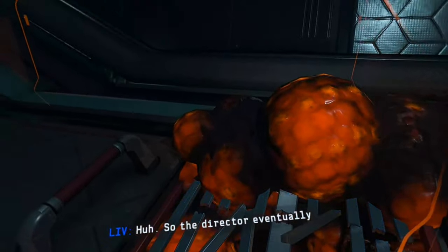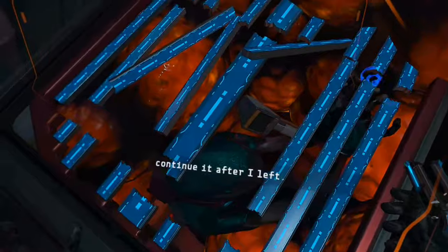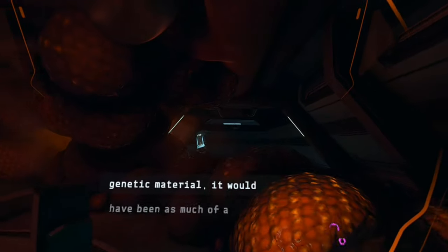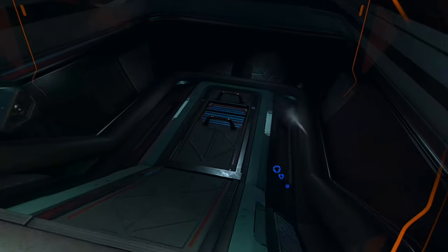Huh. So the director eventually explored your theories after all? I didn't expect she would continue it after I left. But without the biomass's base genetic material, it would have been as much of a dead end as the containment. I just couldn't convince her.